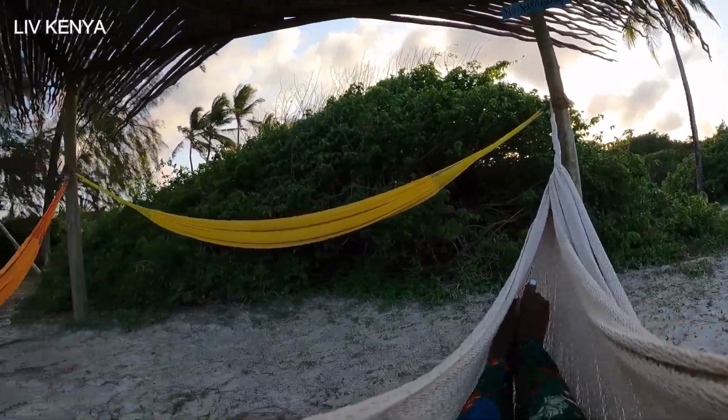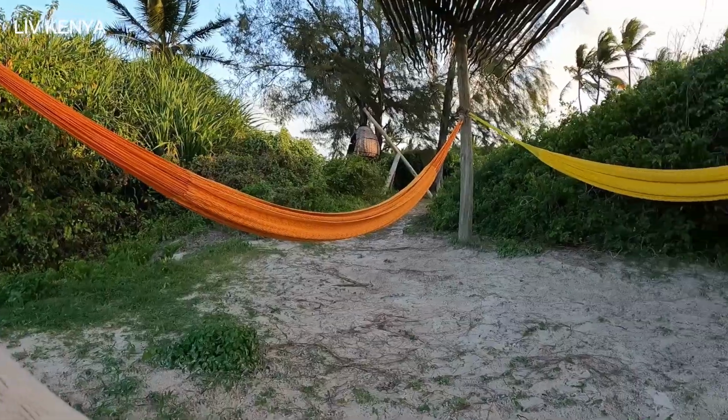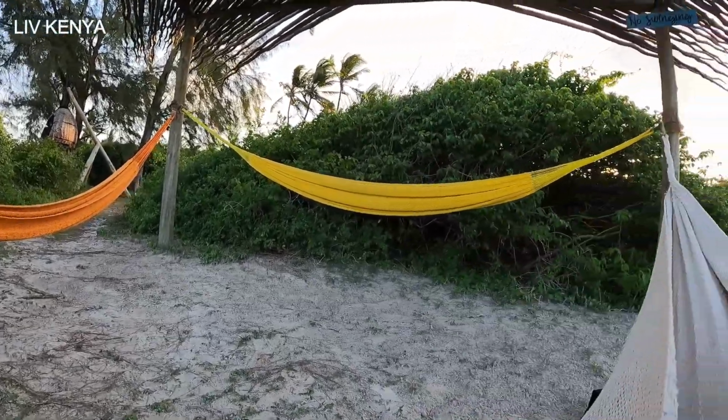Guys, getting into this hammock. This is me listening to nice music. I'm just chillaxing in a hammock. I've chosen this grey one. There's a yellow one and an orange one. Guys, getting into this hammock is not easy. Someone has fallen down twice. Welcome to the good life.